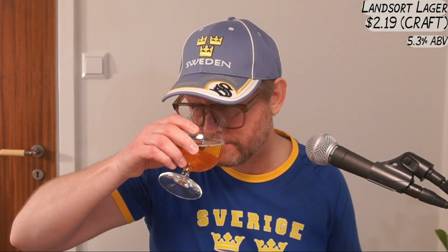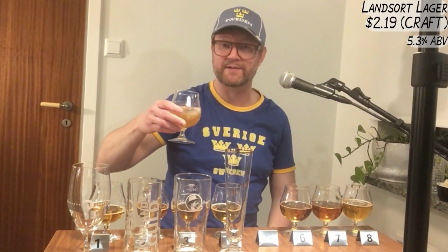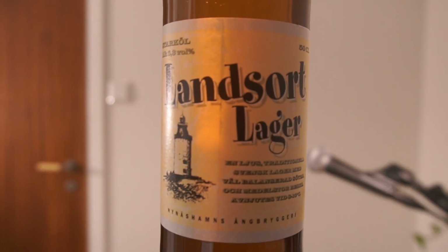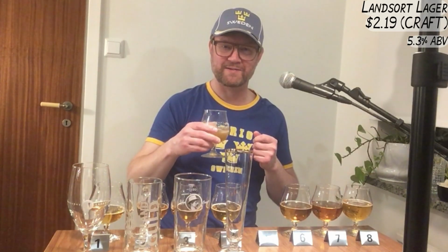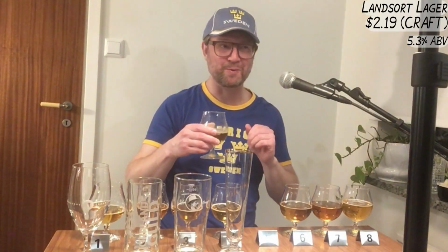Number 5. Back to the syrupy malt base. I hope I get more hop character in the taste. Skål. Yeah, this is biscuity. It's lemony. It's pretty dry, but has a lingering herbal aftertaste. This could be the most expensive beer on the table, but I don't want to be too hasty.